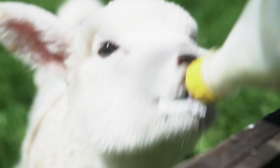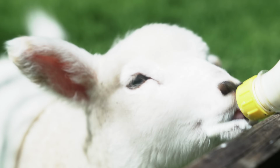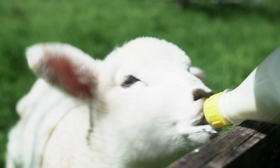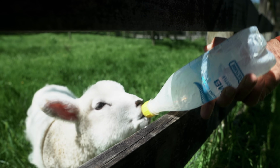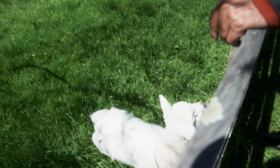Check, check, check. Frank the Tank. You'd think she hadn't had a feed in her life. There you go, little one. That's it. Good job. Now she'll just go and lie down in the sun.